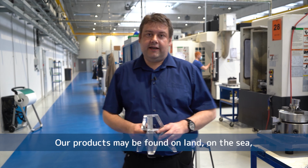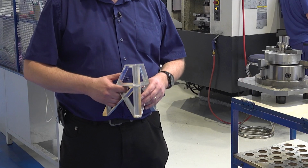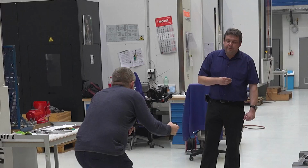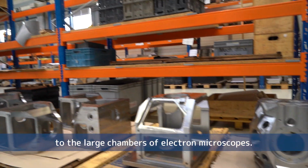Our products may be found on land, on sea, under the sea, in the air, and also in space. We are able to make almost anything from these little screws to the large chambers of electron microscopes.